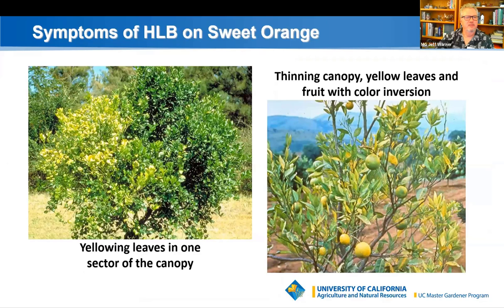So here you can see in the tree where just one branch right now, that tree is infected. And that's another way to distinguish it from nutritional deficiency, which will be throughout the tree. But a disease may be only in part of the tree. It takes time for that disease to spread throughout the tree. Eventually, the tree looks like it does on the right, where the fruit doesn't color up right. You don't have a lot of leaves. The tree just doesn't look healthy anymore.